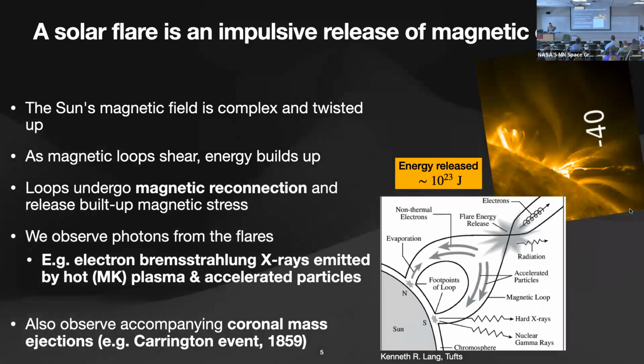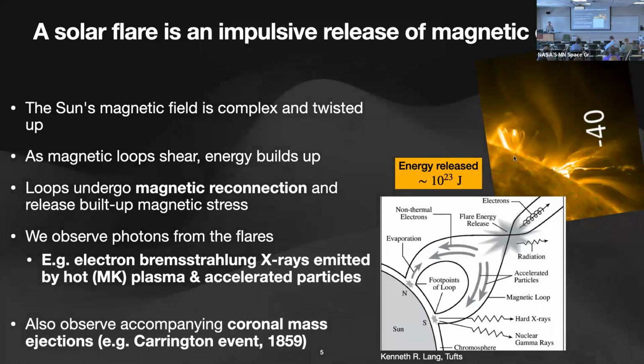So more technically, a solar flare is an impulsive release of solar magnetic energy. The way this happens is, the sun's magnetic field is really complex and all twisted up. As that field twists and pieces of it move around on the surface of the sun, it builds up shear or magnetic tension in these loops that you can see on the surface. And eventually it becomes energetically favorable for those loops to reconfigure through a process called magnetic reconnection.